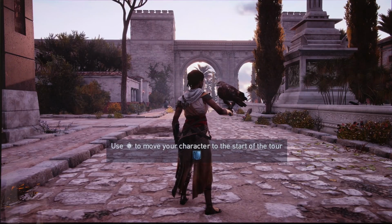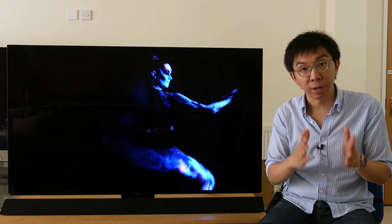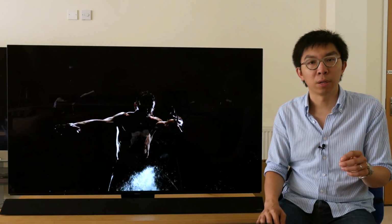Now that we've covered the key strengths of the Panasonic FZ952, let's talk about some weaknesses. There's definitely some black crush going on, even in the most accurate picture mode out of the box. Maybe Panasonic thinks it's better to sacrifice some shadow detail than to expose the near black noise and posterization that is typical of consumer OLED television.